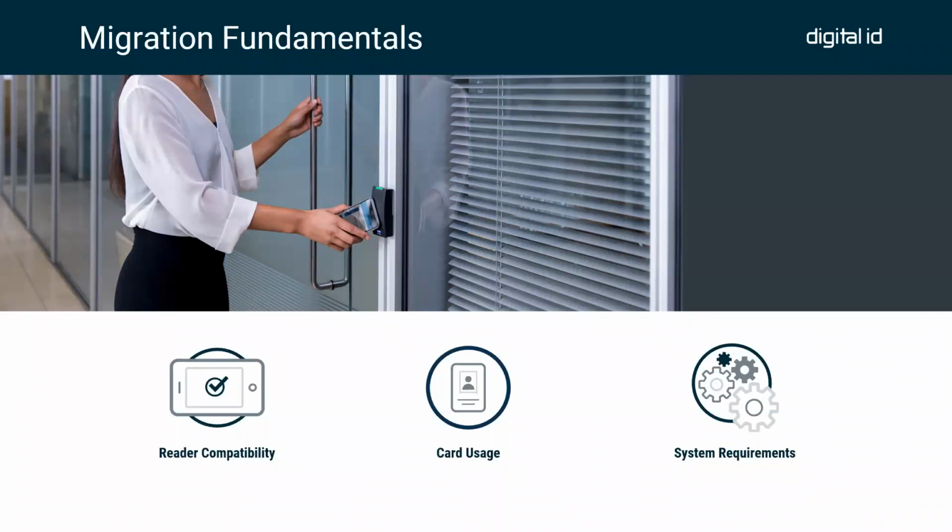Over the next two slides, I'm going to be covering mobile access migration fundamentals that we believe at Digital ID should be considered in your campus environment. And then following that, we're going to propose a best practice migration path for you to consider, based on some of our experiences over the past few years. So moving to mobile and future-proofing your access control system really involves a number of key steps for consideration. We're really going to look at three fundamentals in this section of the webinar, which you can see in front of you right now.